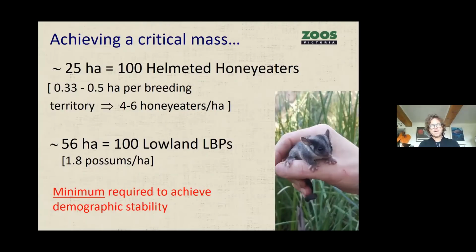Finally, there must be an adequate area of habitat to support what I think of as a viable neighbourhood of Leadbeater's possums or indeed helmeted honeyeaters. Based on possum density, we require about 50 to 60 hectares of habitat to provide for about 100 individuals. And for the helmeted honeyeater, it's about 25 hectares of suitable habitat to support 100 individuals. Importantly, that habitat can be spread across multiple properties, so it's not reliant on one landholder providing it all. We can actually disperse it through the landscape.